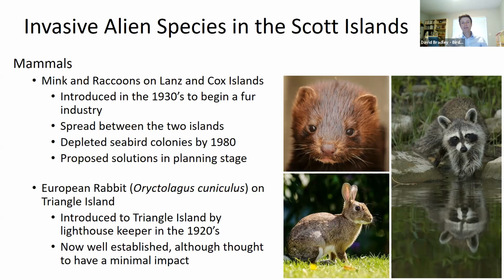A comparative analysis looking at Triangle Island and the nearby Sartine Island, to look at the vegetation characteristics of those two islands and whether or not rabbits have impacted the islands, was not conclusive in showing that rabbits have had an impact, because the effects seem to be similar on the two islands. However, we know that rabbits are known to cause vegetation differences on islands away from British Columbia.